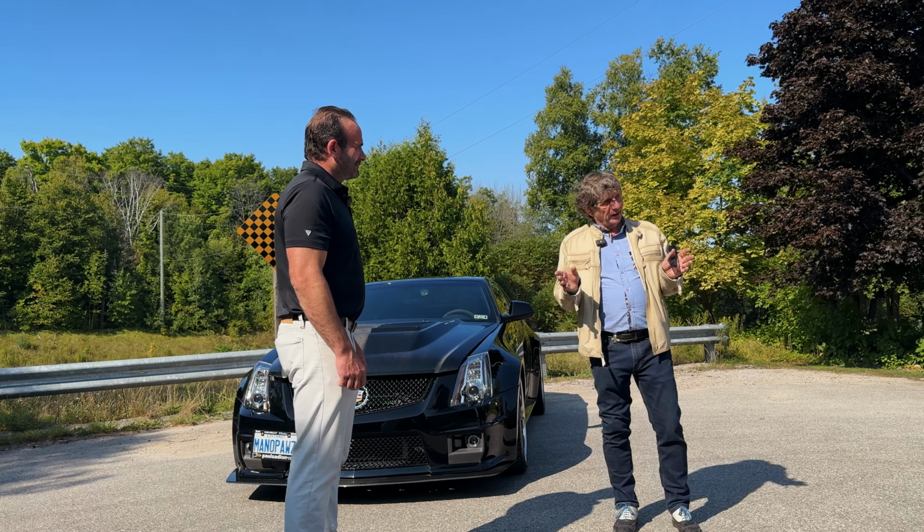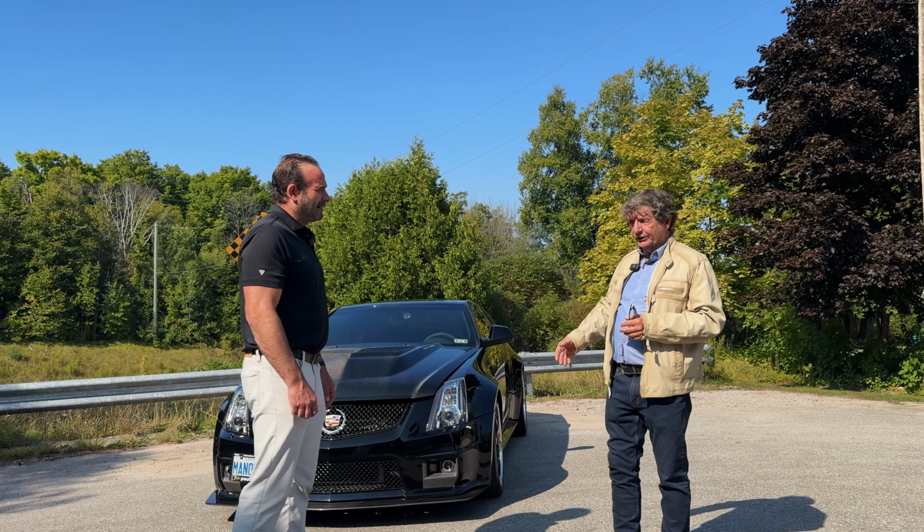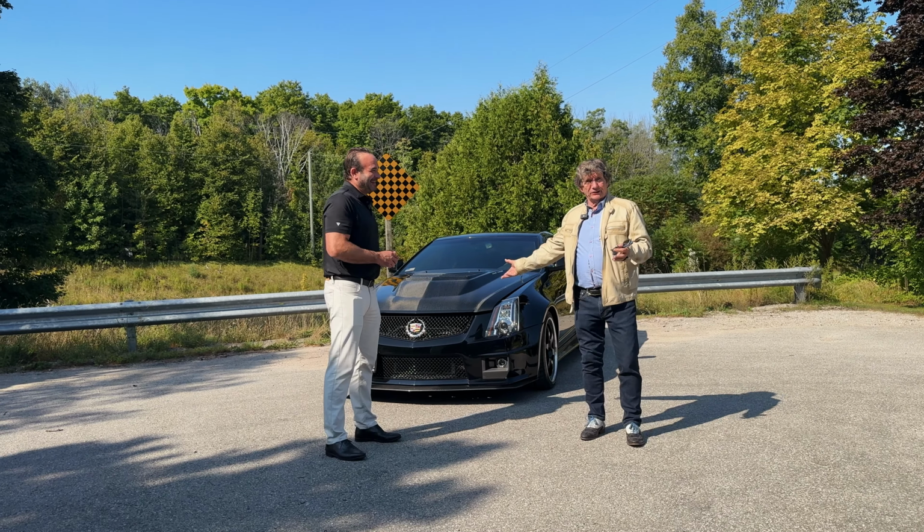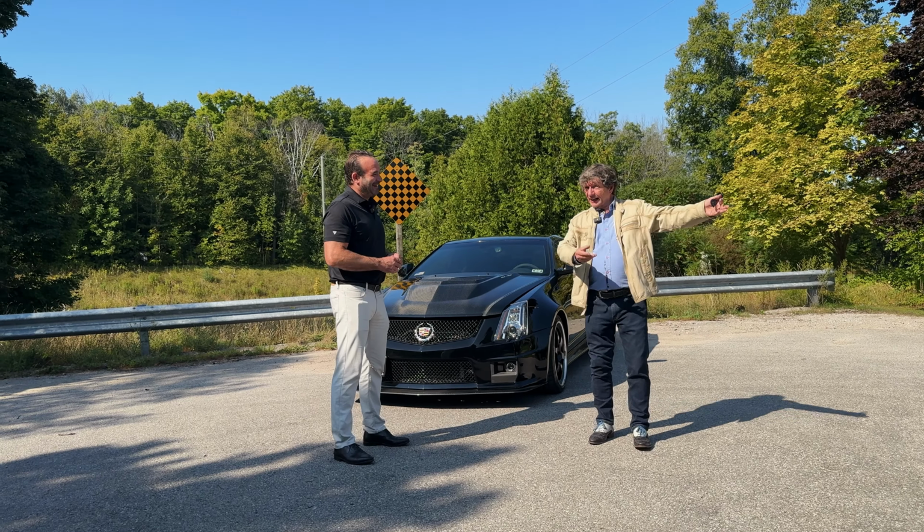You buy a new car, you drive across the curb, boom, there goes 20% of the value of the car. With these, you buy this car, you drive it across, there's no depreciation. All it does is appreciate. So you own it for 5 or 6 years or until you get your divorce, you need to sell it, and then you sell it and you can give your ex even more money than she originally thought she was getting.